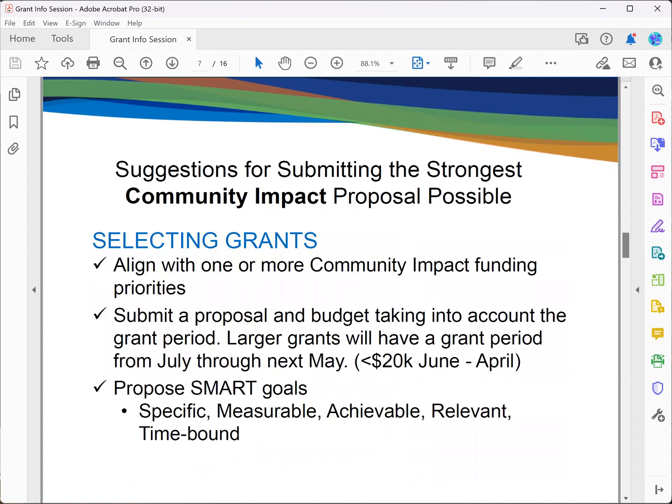What do we look for in a strong community impact grant proposal? We're looking for grant requests that address at least one of our funding priorities. Depending on the grant amount, the grant period for community impact is generally July through May. We ask that your proposal aligns with the time period in the grant agreement at the end of the application.